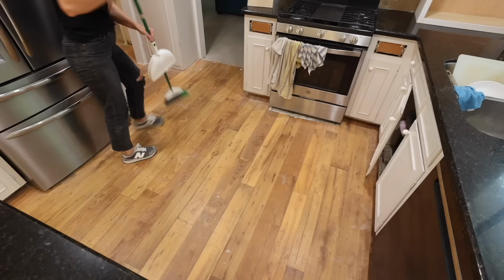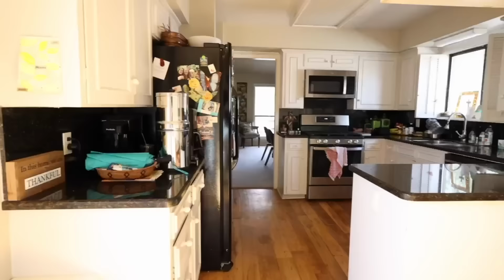After getting all of the cabinets installed, it was time for a quick cleanup, and it was so exciting to see this kitchen finally start to take shape.